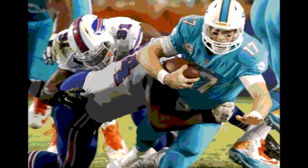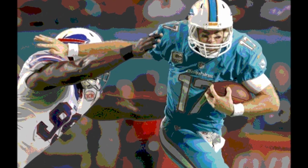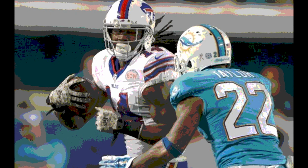So to start things out in the third quarter, the Bills had the ball. They would go 3 and out in this first possession of the second half. So they punted the ball to Miami. Miami would take over on their own 28. But they would end up punting the ball 6 plays later from their own 29. And so now the Bills got the ball back with about 10 minutes left in the third. They started on their own 23.